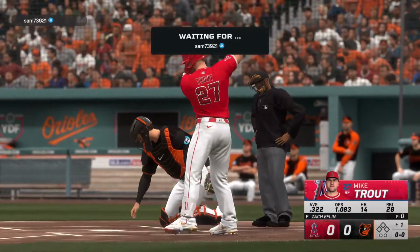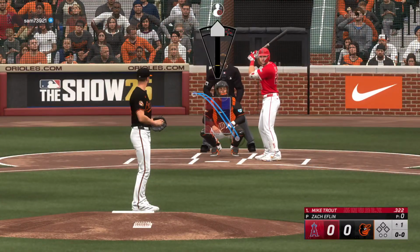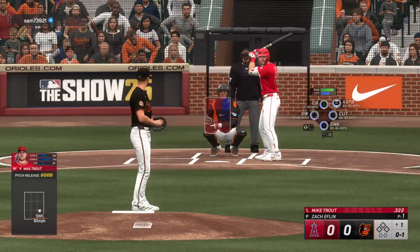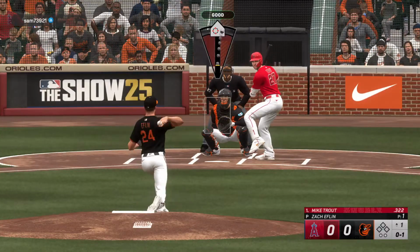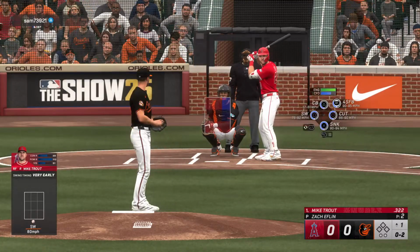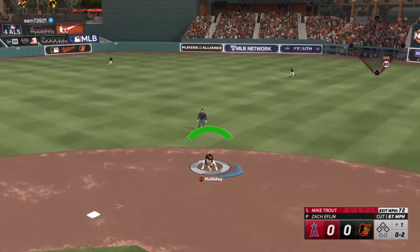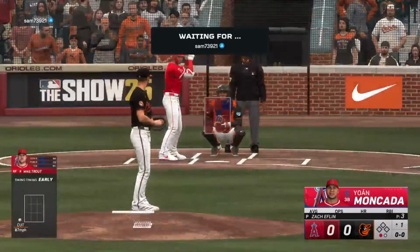So in now for the Angels, Mike Trout. The right fielder, Mike Trout. Yeah, that's in for a strike. And we're underway here in the home opener. Bounding ball here, rolls foul. On the ground, Holiday slings to first, and an easy out to start the game.